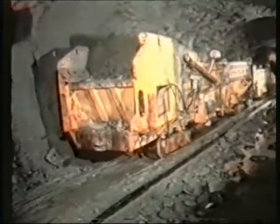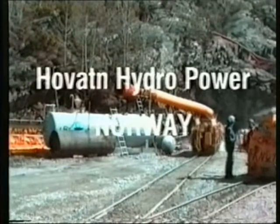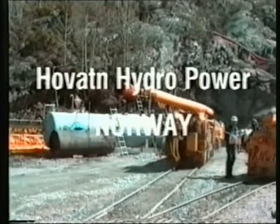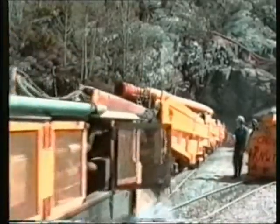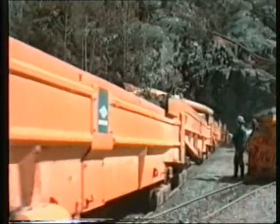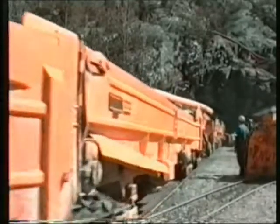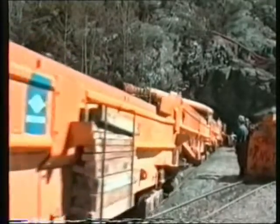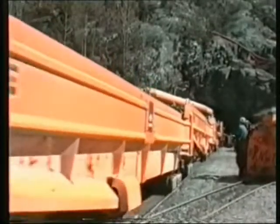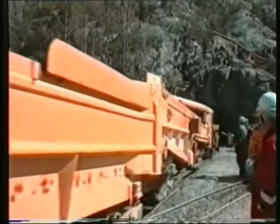The capacity of each shuttle train car is 11.5 cubic meters. The capacity of the shuttle train can easily be altered by increasing or reducing the number of cars from 1 to 6 or even 8, and with 8 cars, the train can remove 85 to 90 cubic meters or 175 tons of rock at a time.